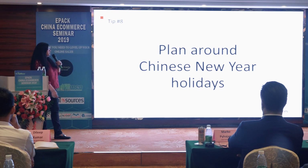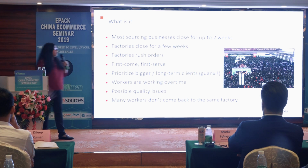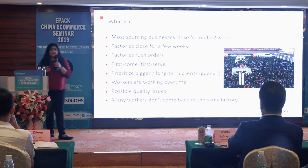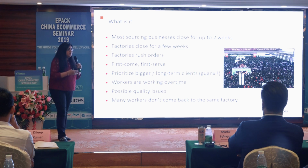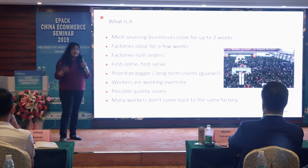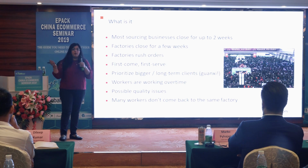So let's go into it in a bit more detail. What happens during Chinese New Year? Most businesses close for up to 2 weeks. Factories can in fact be closed for up to a month. This is the only time in the year when a lot of workers can go back to meet their family. Because a lot of the workers in China, especially in cities like Shenzhen and Guangzhou, are here from other provinces, and they come here to work in factories.